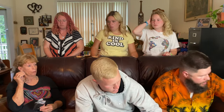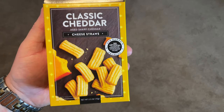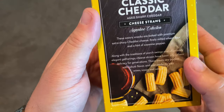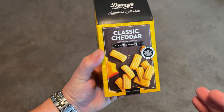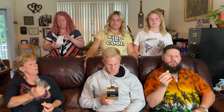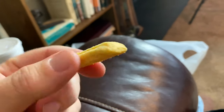Okay, now for our last one, we have something from Dewey's Bakery. They're classic cheddar cheese straws. I got these because Emily loves Cheez-It, so I was guessing it was something like that. They look like cookies. I don't like that at all. The consistency of a shortbread cookie, which is really weird.